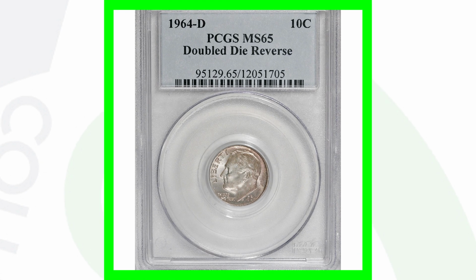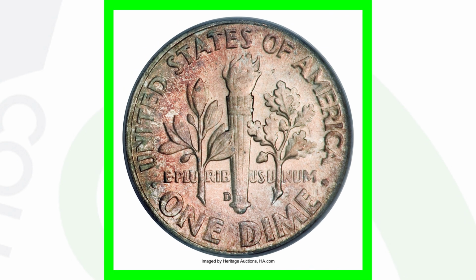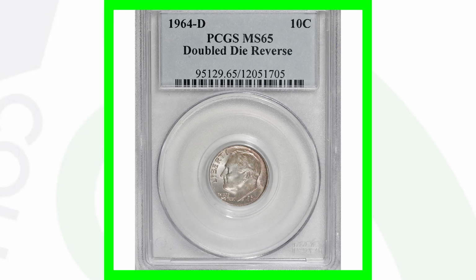Now we looked at a double die reverse and a double die obverse earlier. You want to look for doubling on the back of the coin on all the lettering. This is an example of that. So a 1964 D mint mark that has the double die reverse, and it's also graded at a mint state 65. So it's in very good condition, and this coin ended up selling for $1,800. So again, nearly a $2,000 dime there.